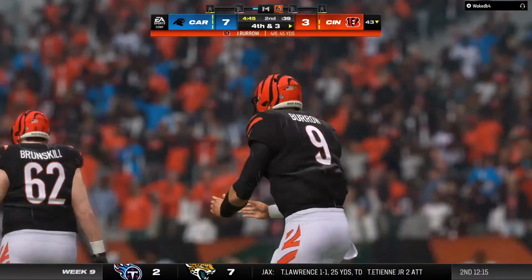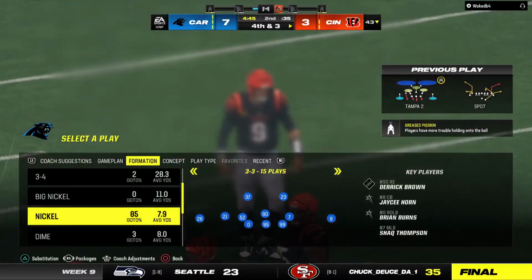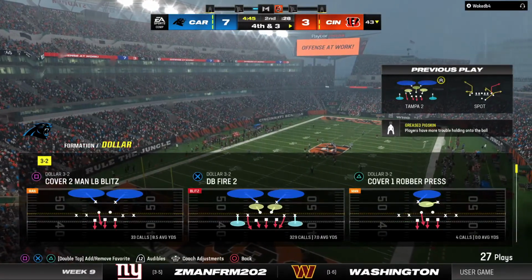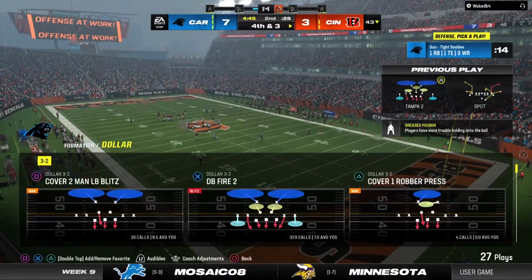And incomplete. He had nowhere to throw, so he just tossed it away. But that brings up 4th. Yeah, that's a nice job there defensively to blanket those receivers on 3rd down. And as a quarterback, all you can do is just loft one toward the bench. Not too close, mind you, and live to punt the football.